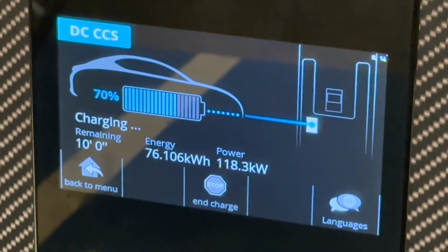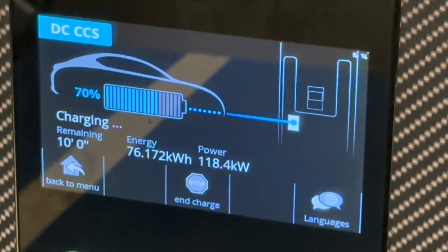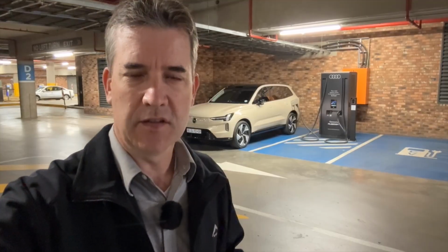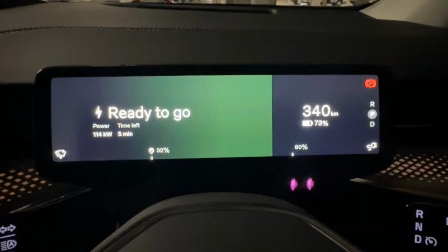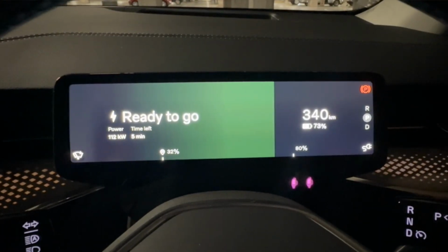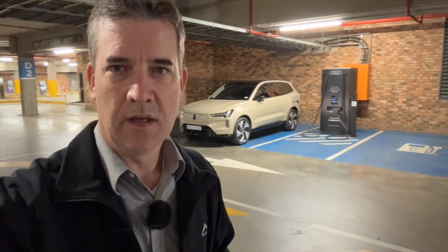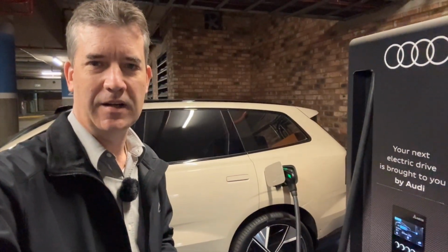I'm on 68% at the moment, and the charge station has actually been dialing itself down to about 125 kilowatts now. I've just confirmed actually that there's a rectifier issue in this charge station, which is not rendering it inoperable, but it is affecting the charge station reaching its maximum, which is 200 kilowatts. That's why we weren't able to get more than about 155 to 158 kilowatts in the peak part of the charge session. Okay, the charging session is now complete.